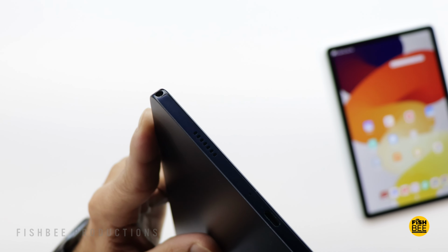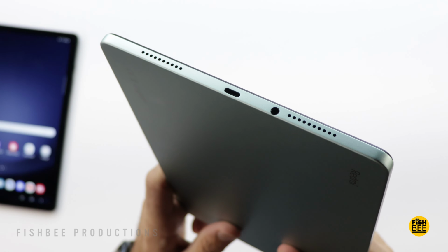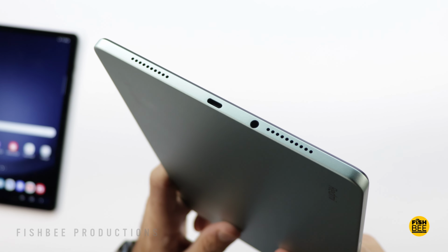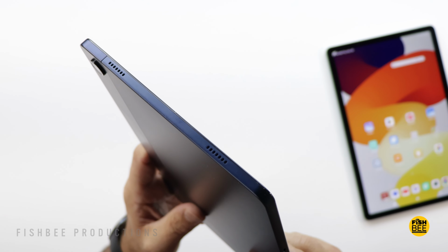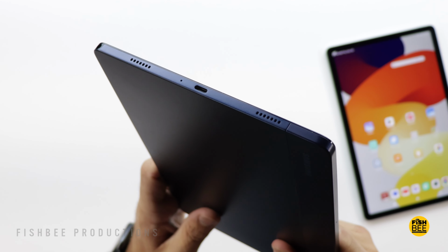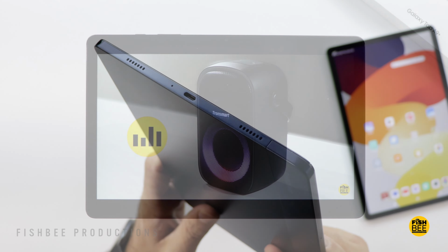Surprisingly, you still get a headphone jack on both tablets, and you've got a quad speaker setup with Dolby Atmos, so both are going to be nice and loud, and it's sort of a toss-up on which one is better. Here's a quick sample of each, just to give you an idea of what they sound like.